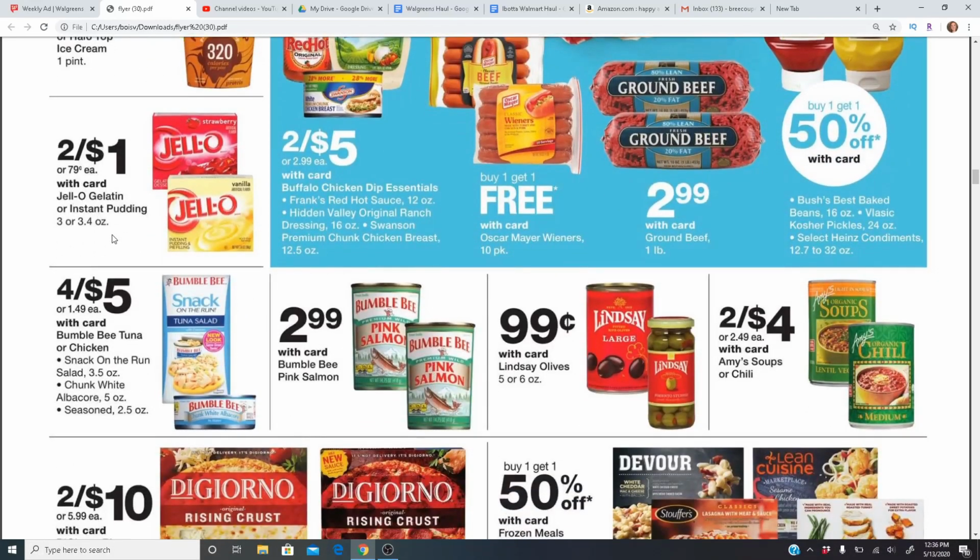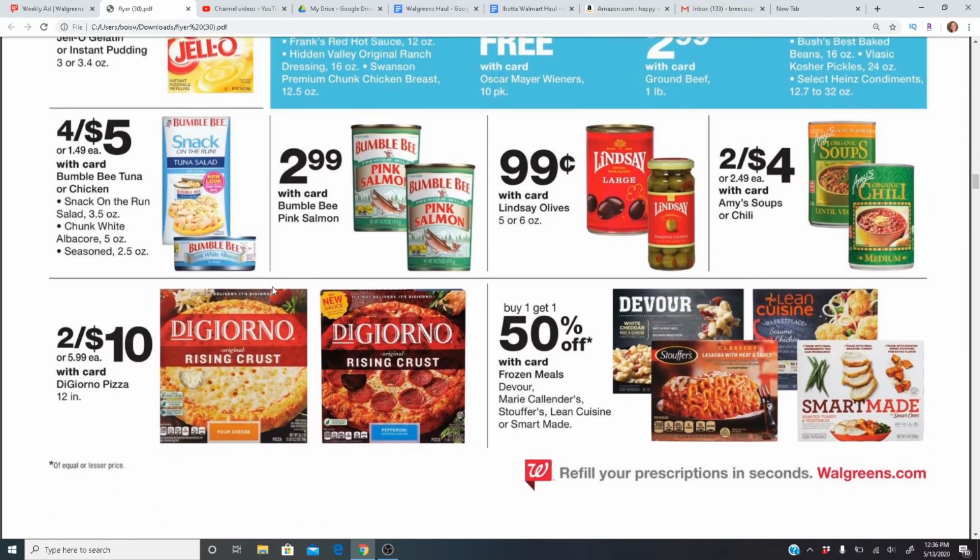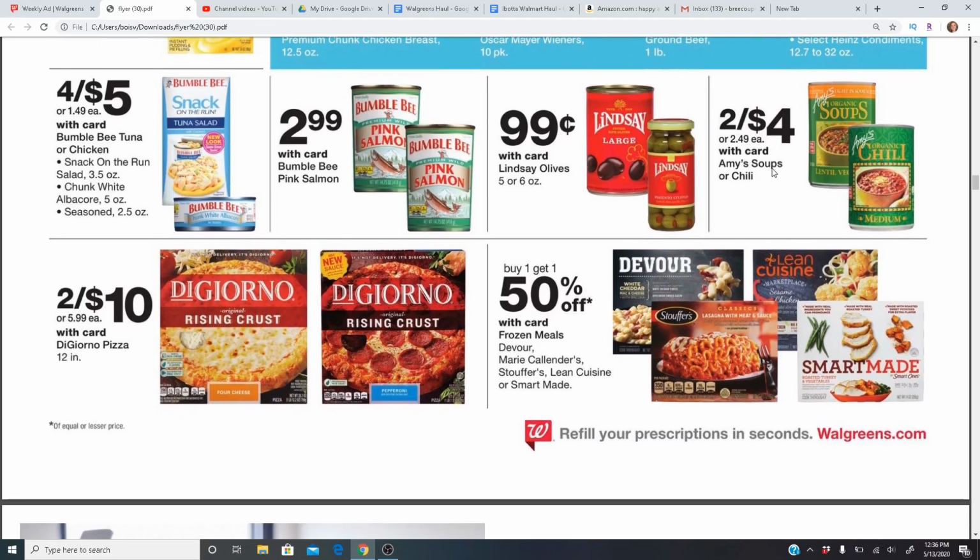Jell-O, 2 for $1 pudding as well. I love pudding and Jell-O. I think they're good. And that would be a really good filler item if you're needing a cheap item to use an additional register reward so it can attach. That's not a bad deal there. Organic soup, organic chili, 2 for $4.